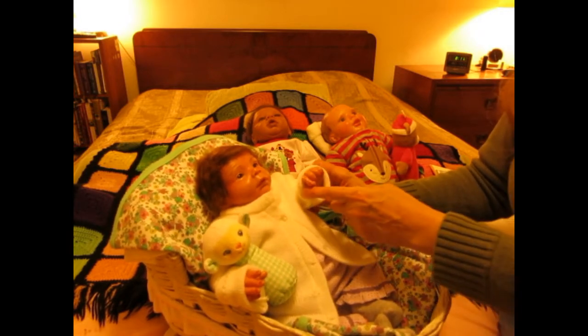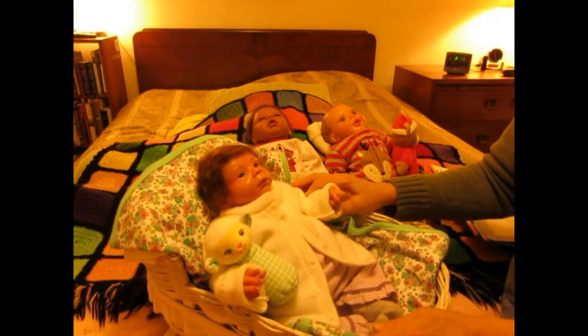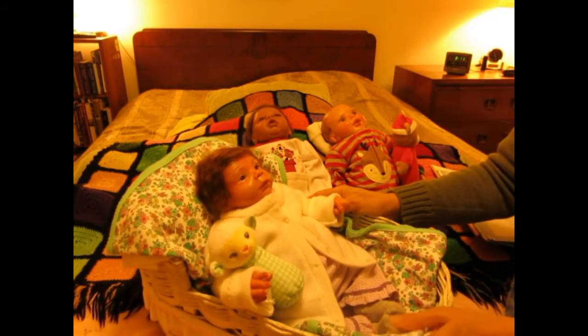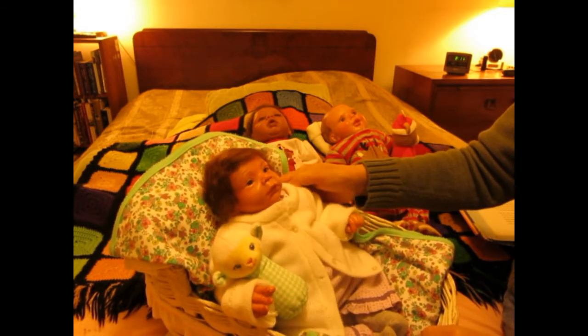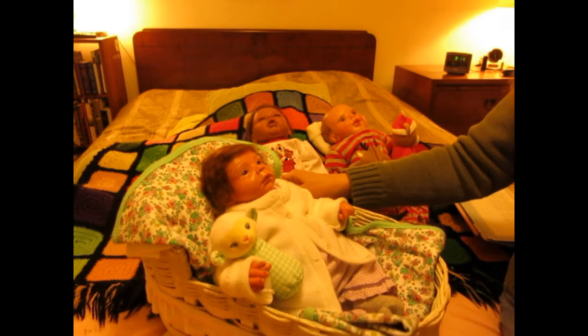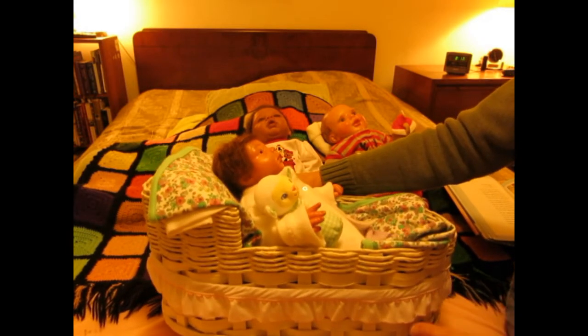She's got a closed hand, like a little fist, and an open hand. And I love her very expressive little eyes. She's got kind of brownish eyes. Look at that.